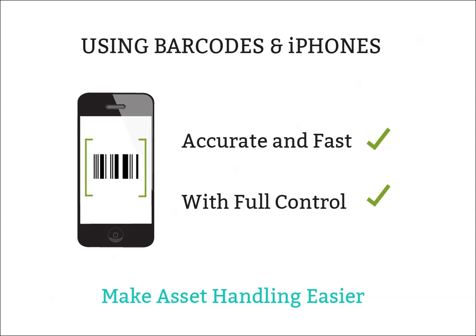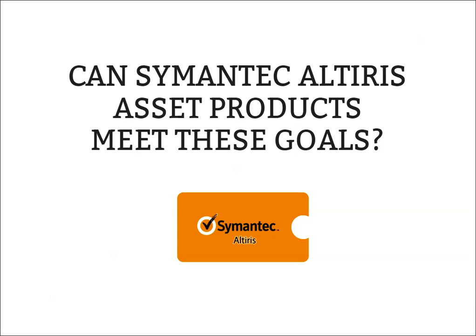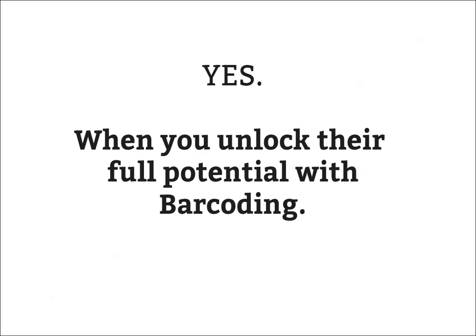Maximizing the value of your assets is also possible by making them easier to handle on a day-to-day basis. Using barcodes keeps everything accurate and fast, and iPhones are a convenient on-hand device to help you see a clear picture and stay in control. With these in place, you can eliminate information gaps for non-discoverable assets and finally account for discoverable and non-discoverable assets in one place. So the question is, can Symantec Altiris asset products meet these goals? Yes, when you unlock their full potential with barcoding.